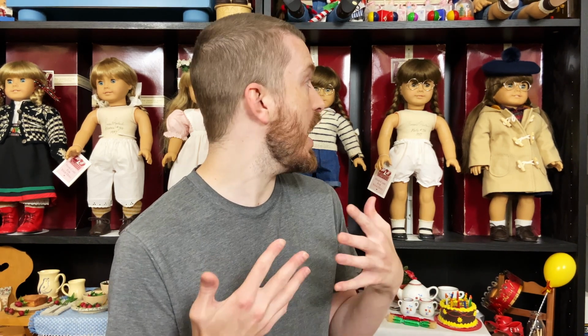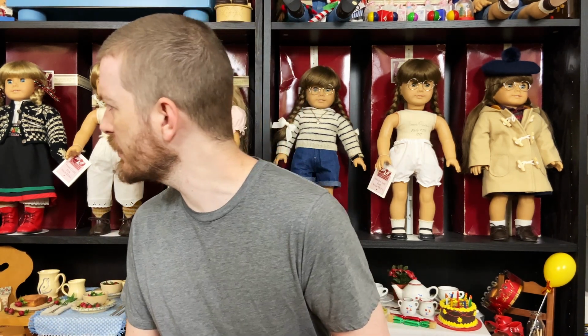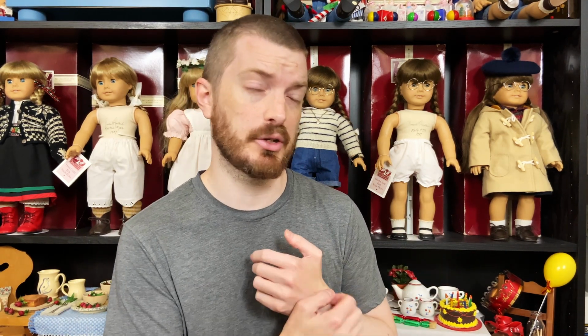But I might have gotten a new signed doll or two. No, I haven't actually, but I still have my trio of signed dolls. I have my Samantha from October, I think she's from 1986, and then I have my 1987 Kirsten and Molly. So I still have signed dolls. I just want lower numbers.